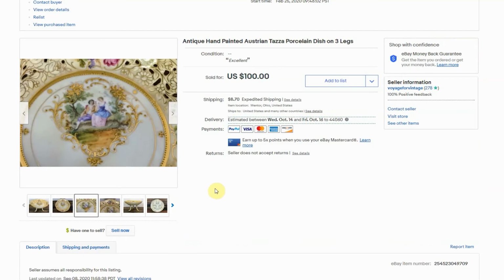So I picked this up at a Goodwill for $3 and sold it for $100. And I think that I had this listed for a little higher. Maybe they offered me $100 for it, and I just took it because I had it for probably like 4 months or something, and that's good enough profit for me for this piece.